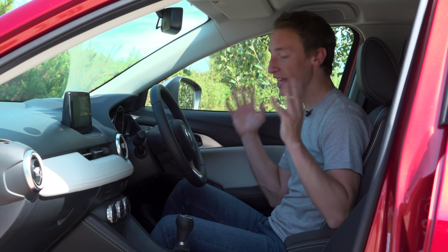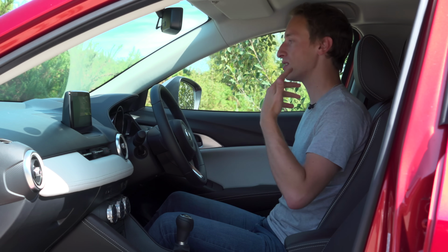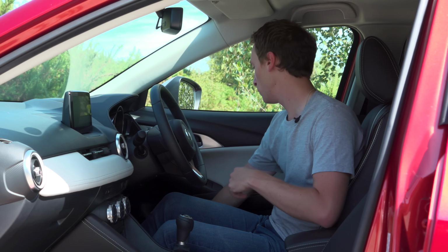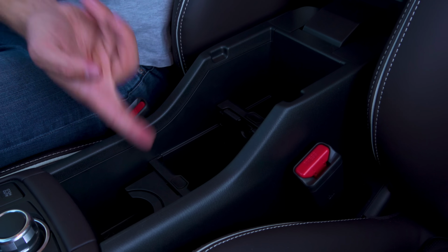Now, the CX-3 isn't the biggest small SUV on the market, but even if you're a tall driver, there's plenty of room up front. You get a good amount of headroom, and if you're a bit smaller, you can even lift the seat up to give you a better view as well. As for storage, you have door bins up front, which are a bit thin, but still big enough for a water bottle. And on the center console, you've got a cubby hole with some storage space here, with some interesting cup holder solutions.